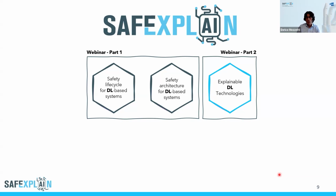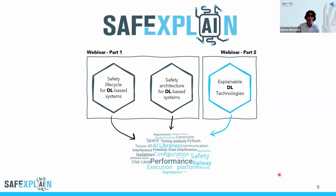And of course, these two pillars raise a lot of concerns, requirements and constraints on the way that the system should be deployed and executed on a concrete platform setup. So we identified several requirements that are mapping to the execution platform. With the execution platform, we are referring to the hardware, software, tools and any layers in the execution stack in the platform that is meant to execute safety critical AI-based systems and applications. We see here in this word cloud several topics like configuration of the platform, interference between components, timing analysis, safety, different domains, segregation between components, explainability, and so on and so forth.